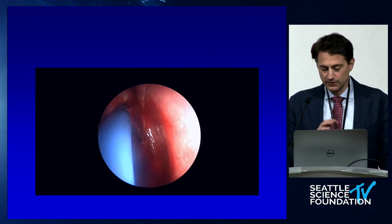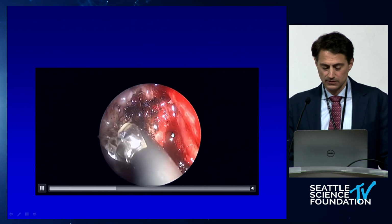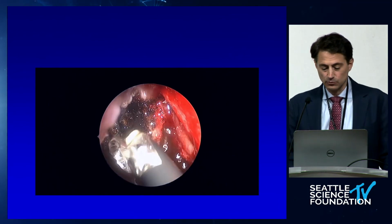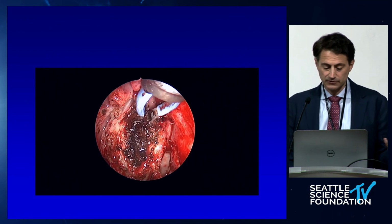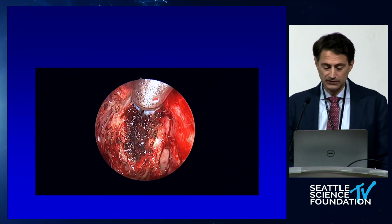We reduce the rest of the brain tissue with the coblator, and you can see we've got complete control. There's no bleeding. We reduce it. We're going to put our repair on. I keep people in a monitored setting overnight, such as the neurosurgical ICU, where you can monitor their mental status.